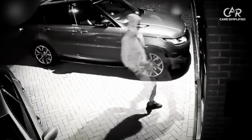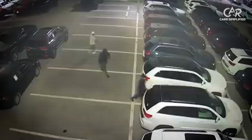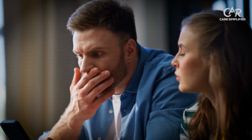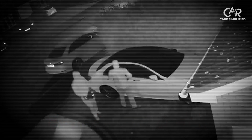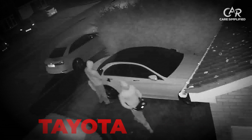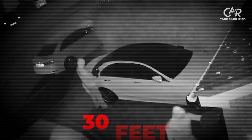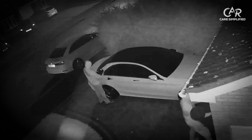I've compiled footage from security researchers and law enforcement agencies to demonstrate each method, and what you're about to see will probably shock you. This first clip shows a relay attack demonstration conducted by automotive security researchers. The target vehicle is a Toyota Camry parked about 30 feet from the homeowner's front door. Watch the timestamp carefully as the attackers begin their approach at 2 a.m.